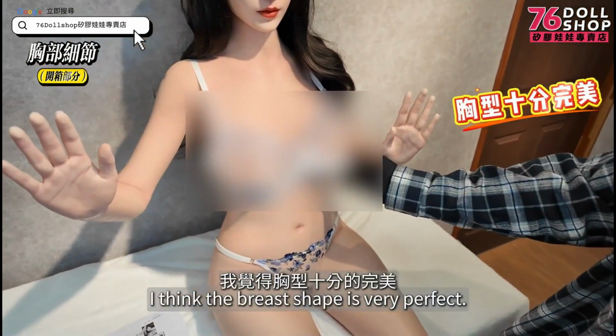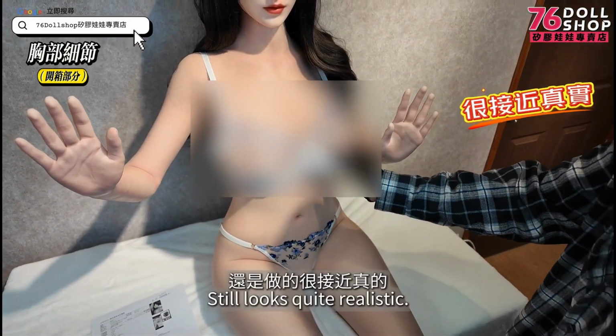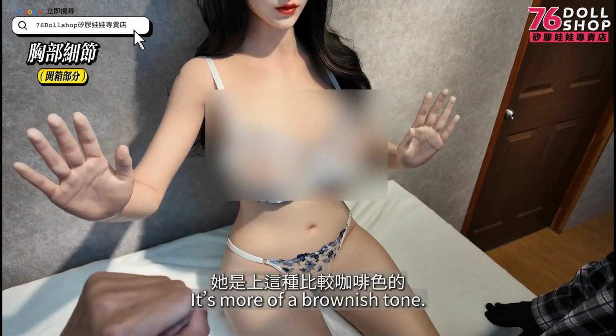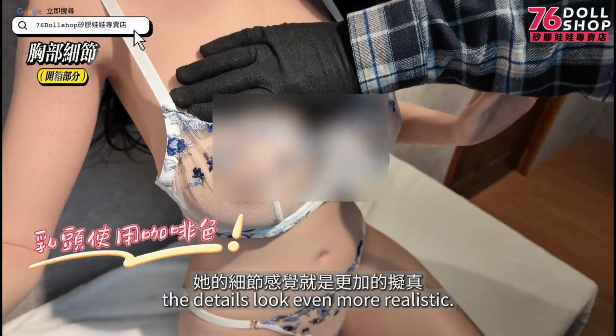I think the breast shape is very perfect. Look at how the details are made. Still looks quite realistic. Pretty close to Rio. Mainly because of the coloring. The color used isn't pink. It's more of a brownish tone. So with the brown tone, the details look even more realistic.